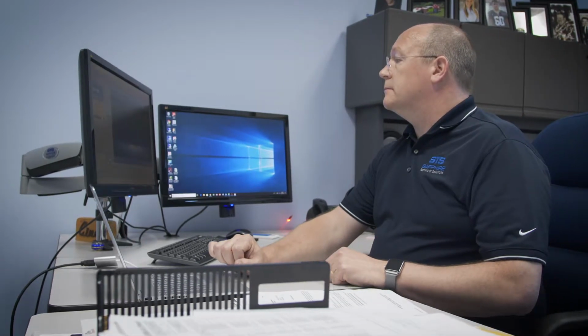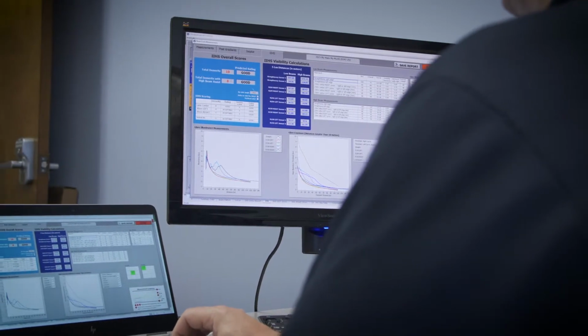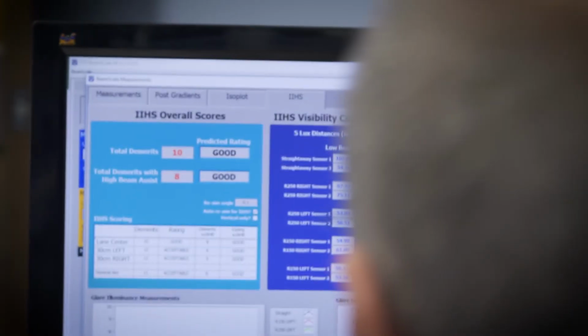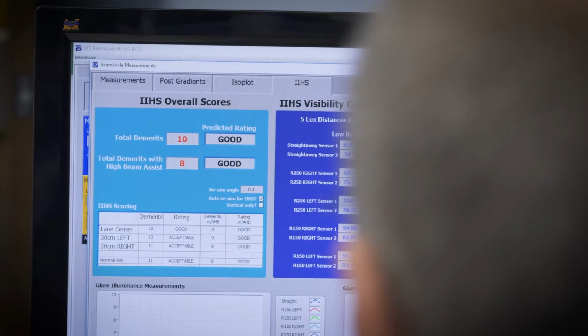Our camera-based photometry systems at STS are used to capture the light patterns from vehicles. If we capture separate files from each lamp, we can then load them into our post-processing software called BeamScale HF. This software then analyzes those files. Our software calculates how their lamps are going to perform, both low beams and high beams, and it's able to give them a representative number of how they can expect that vehicle to perform.